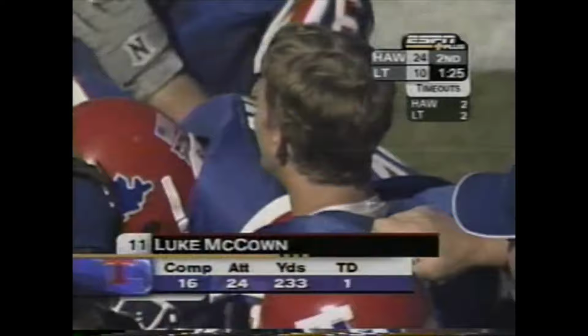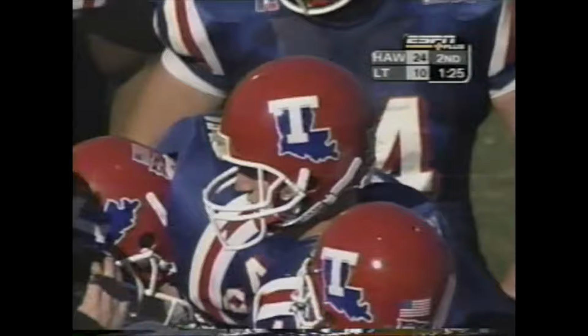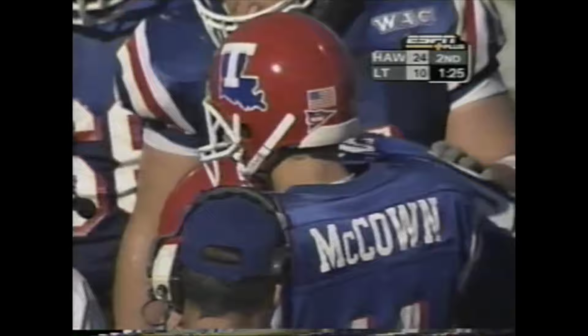They run the screen back to the left side away from the blitz, and you're right, it's a perfect call. Whether it's happenstance or not, it's the right time, the right call. 16 of 24, 233 and a touchdown. Again, the numbers creeping up for McCown, who we said today could have a big day and move up to the number 3 spot all time in NCAA history in terms of total passing yards.